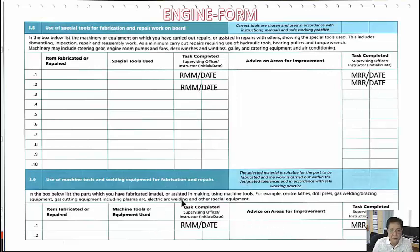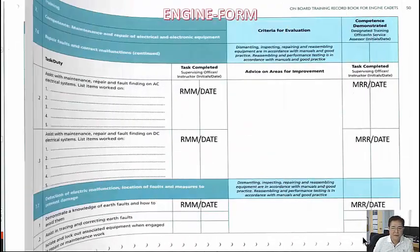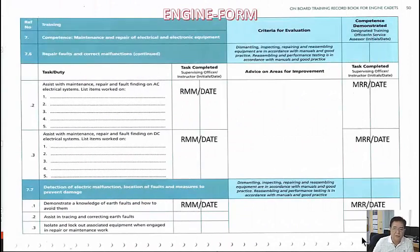This one is different also. In the box below, list the parts that you have fabricated, made, or assisted in making an equipment. But this time it is, for example, a center latch, and this is welding here. It is almost the same. This is for special tools, this is for welding. And the other form is the same.